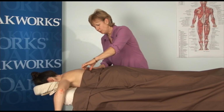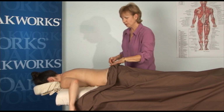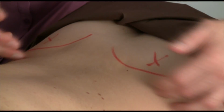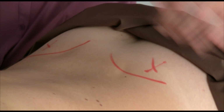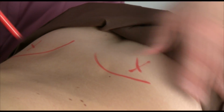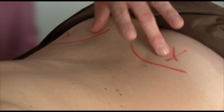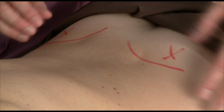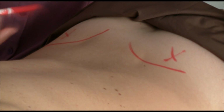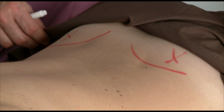there are 2 points that I'd like to point out, and I've thoroughly drawn these. Here's your crest of the ilium. These points are at the very top of the ilium. And you'll find in someone that has a hyperlordosis or a sway back, that obviously the musculature will be shortened, so thereby these points may be tender. So you have an identical one on both sides.